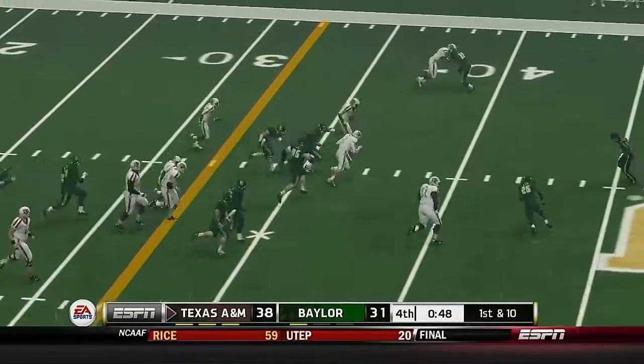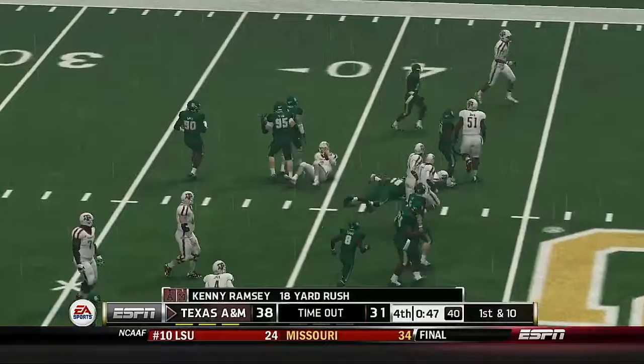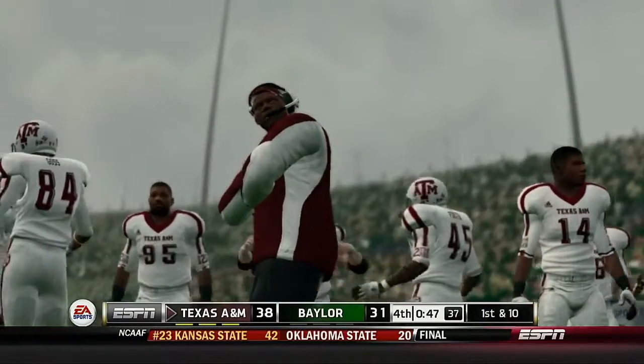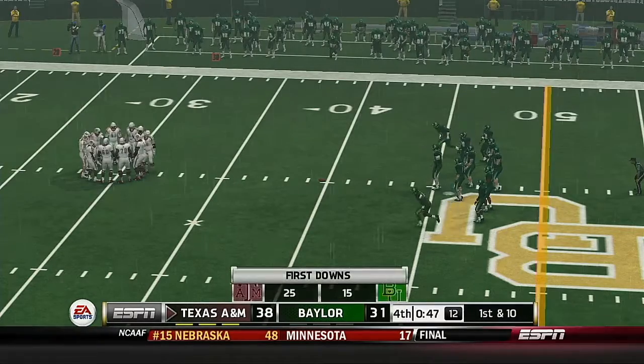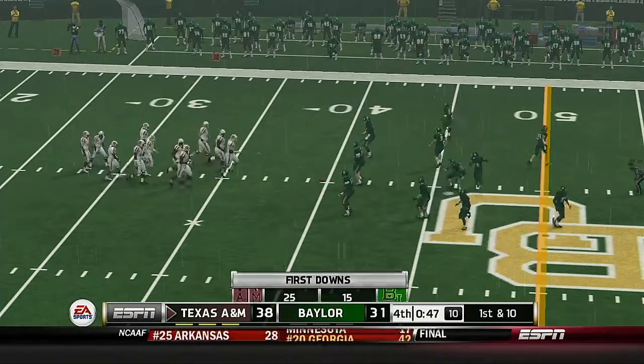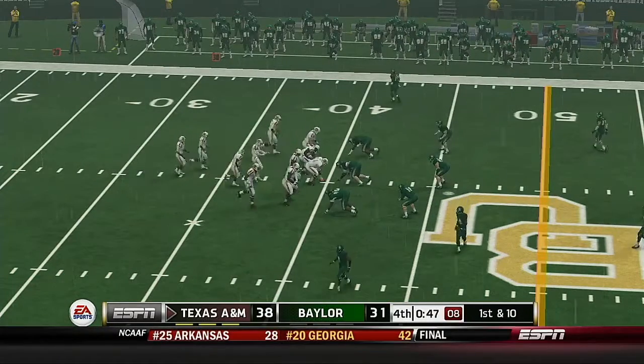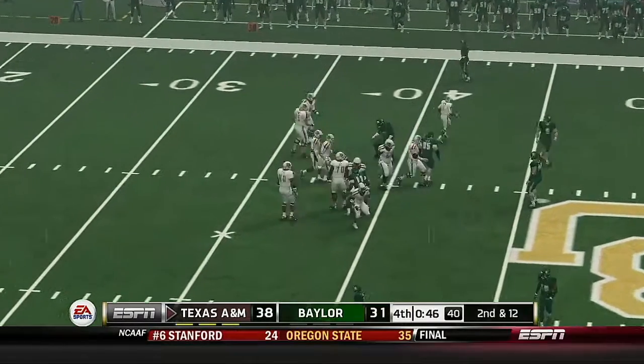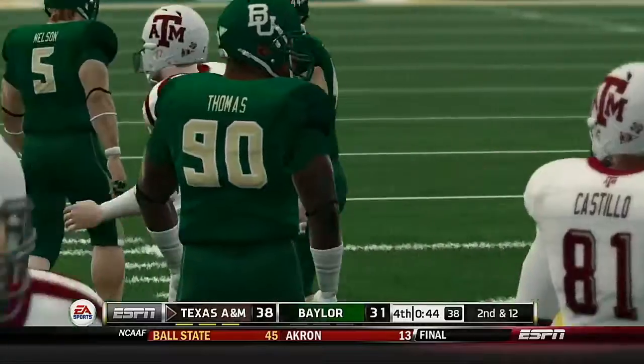He's got an opening. Makes it out to about the 40. You talk about a dual threat guy. This guy can hurt you in the air or on the ground. The Bears, they're going to have to call their third and final timeout. From their own 40-yard line, it's first down. And this should be a kneel down as they just try to kill the clock.